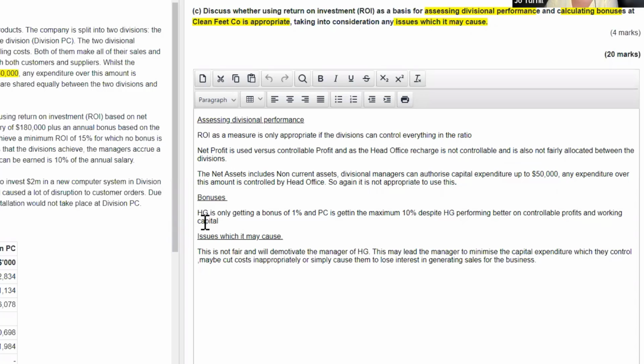In terms of bonuses, HG is only getting a bonus of 1% and PC is getting a maximum of 10%. Despite what we found out in our performance evaluation, they're performing better on controllable profits and working capital. What issues might this cause? Well, this is not fair. It will demotivate the manager, which is probably enough, but expand it.